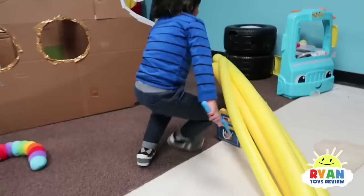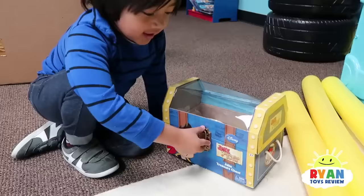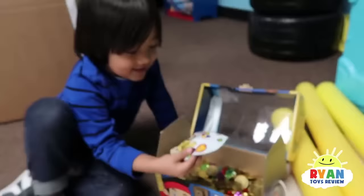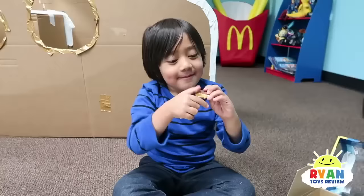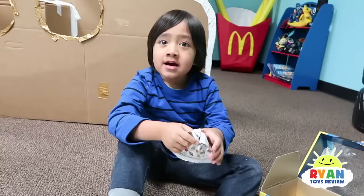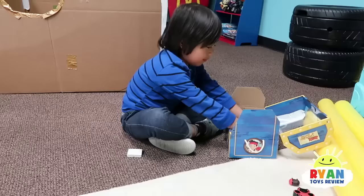Wait, what is that? And jewels and chocolate coins and a surprise toy! Yay! I got chocolate, a yummy coin. Aha! My favorite's chocolate. I wonder what's inside. Whoa! This is weird. We have Red Skull. He's scary. We found so much golden coins!